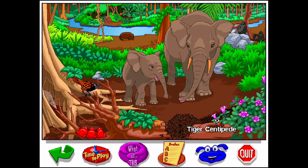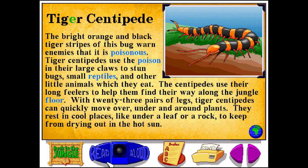Tiger centipede. The bright orange and black tiger stripes of this bug warn enemies that it is poisonous. Tiger centipedes use the poison in their large claws to stun bugs, small reptiles, and other little animals which they eat. The centipedes use their long feelers to help them find their way along the jungle floor.